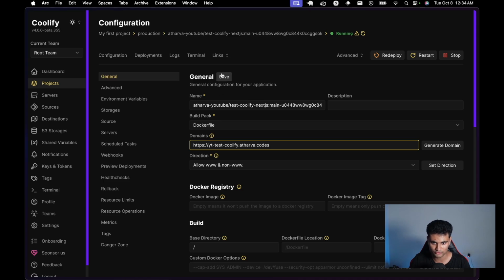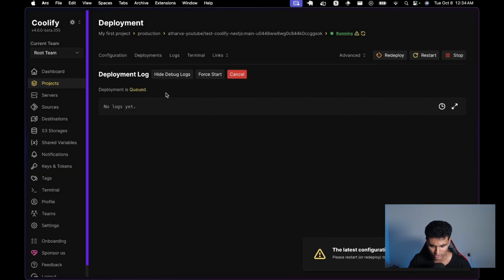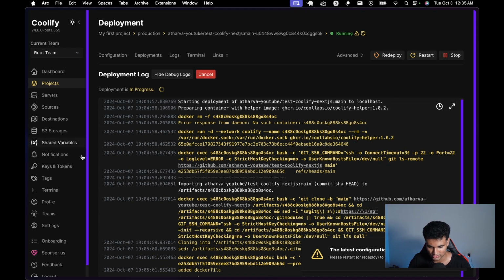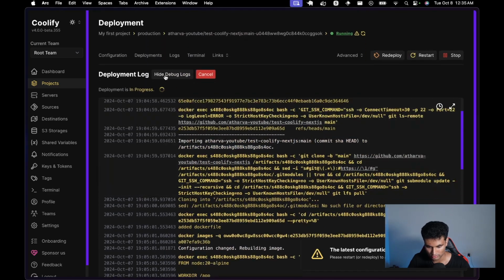The save button is a little low key. It's difficult to find, but the save button is here. Just click on save. Perfect. And now it says latest configuration has not been applied. You need to redeploy. So let's go ahead and you know what, just restarting can do. We can just restart it and it will do its thing. But what I want to do is actually set the DNS records, because right now it won't just work. All right, it's running.